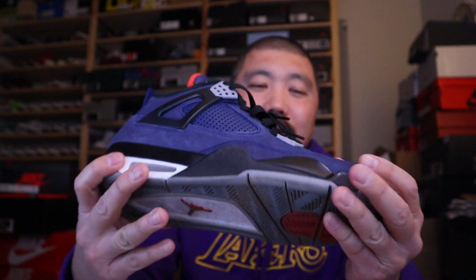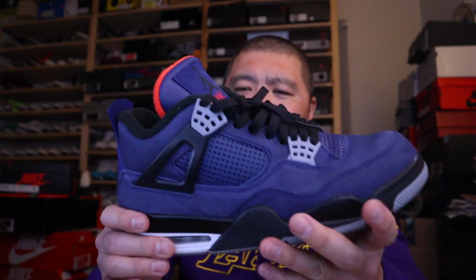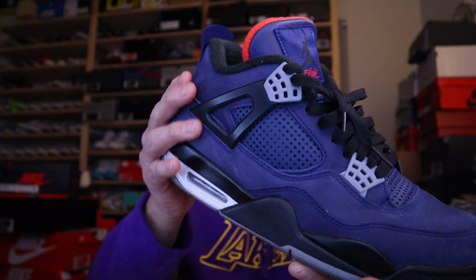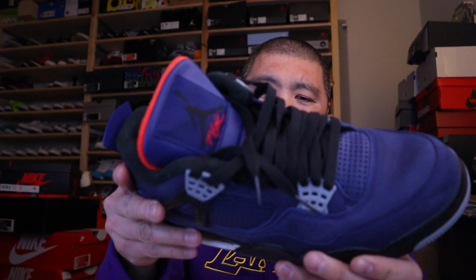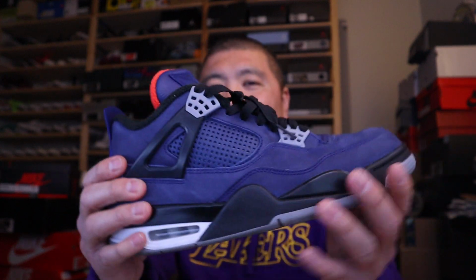These are just insane. I love these. I love the material. It's like a nubuck with a wax or some sort of protective cover over it. I'm just a huge fan of these. I don't have to worry about anything yellowing or anything like that, unlike most of the other 4s.